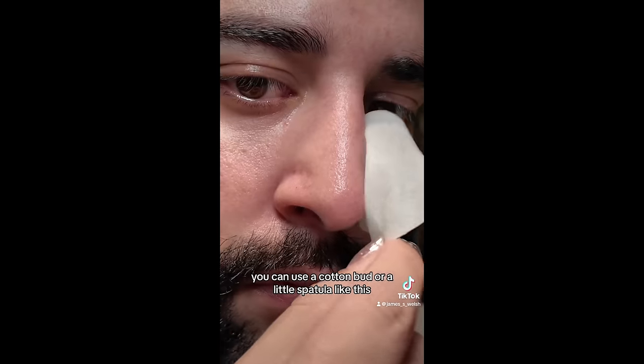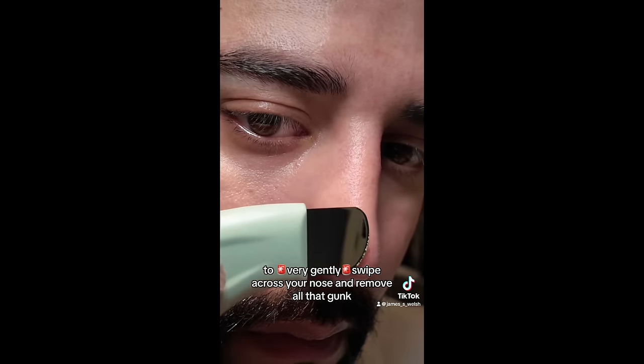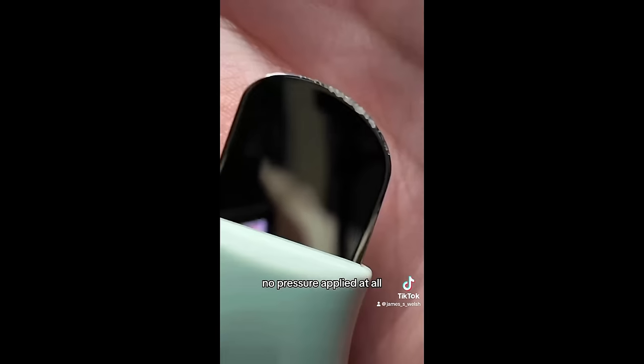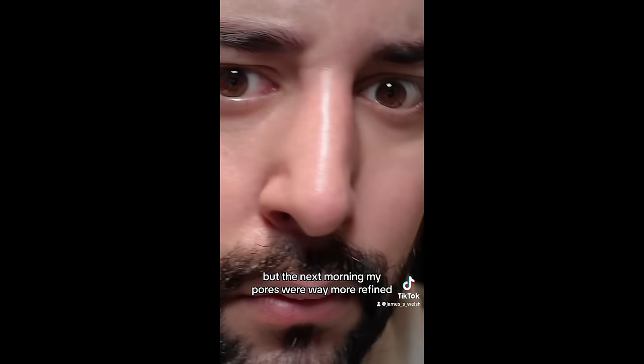Once it's removed, you can use a cotton bud or a little spatula like this to very gently swipe across your nose and remove all that gunk. No pressure applied at all, just glide, and look at all that gunk. First, I was like, this is shit, it's done nothing, but the next morning, my pores were way more refined.